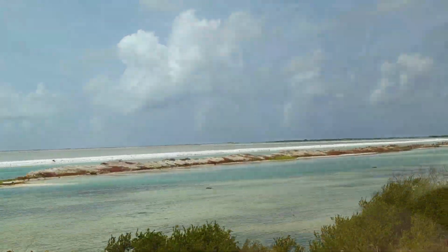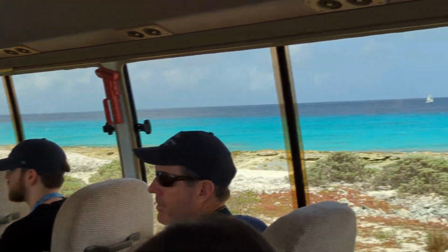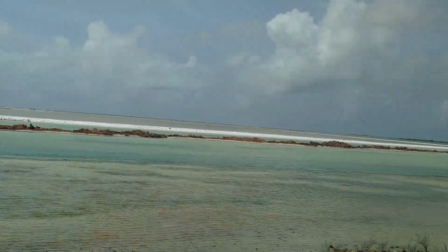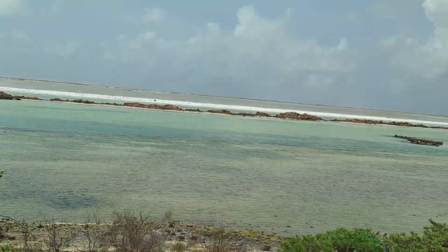At the back here, you cannot see it well at the moment because the flamingos are spread out. But here we have the flamingo sanctuary. That is the area where the flamingos lay their eggs and breed.